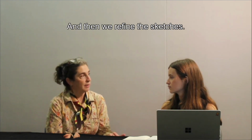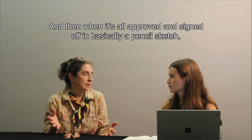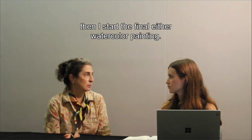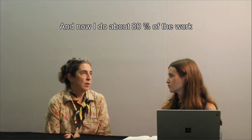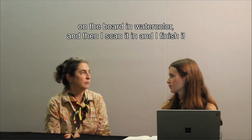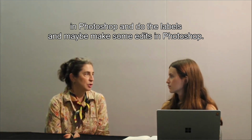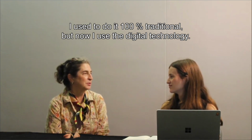And then we refine the sketches, and when it's all approved and signed off in basically a pencil sketch, then I start the final watercolor painting. I now do about 80% of the work on the board in watercolor, and then I scan it in and finish it in Photoshop, do the labels and maybe make some edits. I used to do it 100% traditional, but now I use the digital technology.